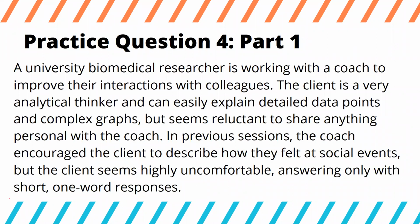All right. A university biomedical researcher is working with a coach to improve their interactions with colleagues. The client is a very analytical thinker and can easily explain detailed data points and complex graphs, but seems reluctant to share anything personal with the coach. In previous sessions, the coach encouraged the client to describe how they feel at social events, but the client seems highly uncomfortable, answering only with short one-word responses.